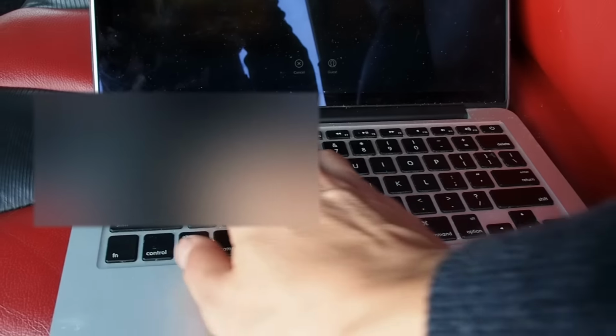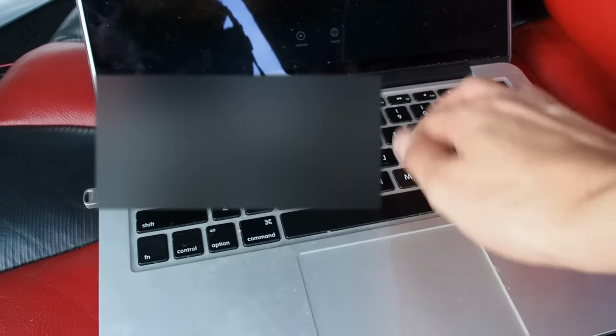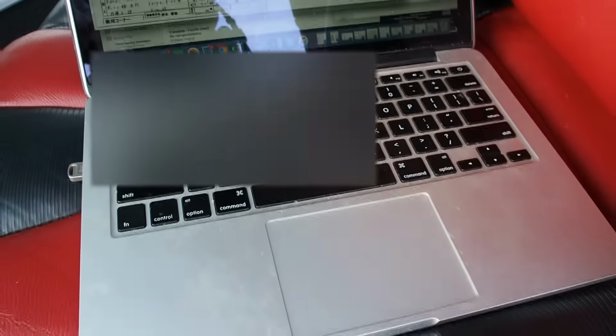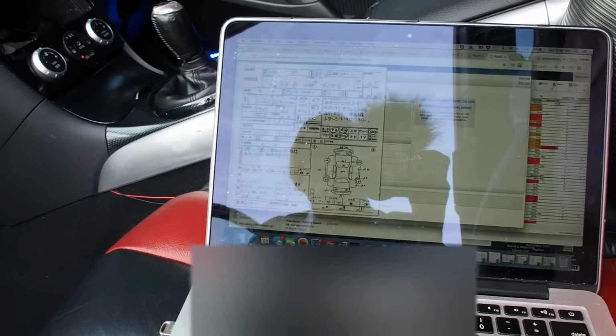So first off, I'm going to go over the auction sheet. I got the car running right now. I just took it back from a test drive. No problems with the car driving wise in the 15 minutes I drove it. Okay, and so have a look here.